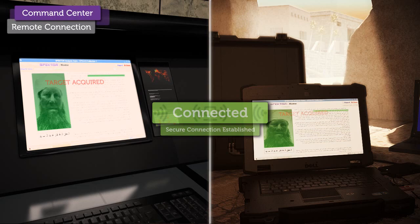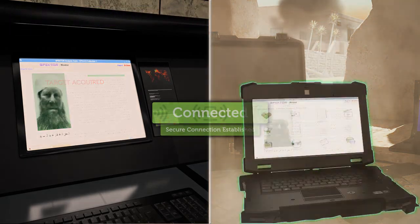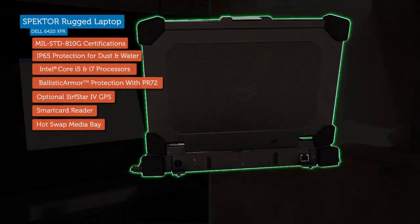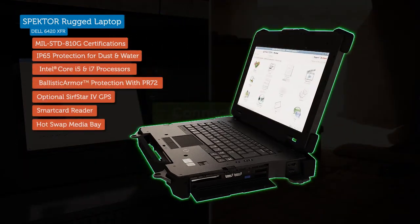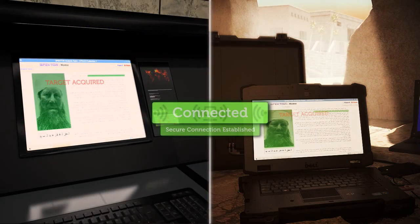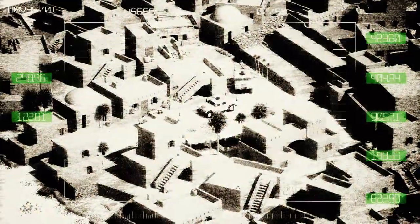Built on the Dell fully rugged E6420 XFR platform and powered by Intel's Core i5 and i7 processors, SPEKTOR, Dell's mobile digital forensic solution, is designed to survive the most hostile environments. It's a combination that provides an ideal match of ease of use, flexibility, performance and durability in the critical role of site exploitation.